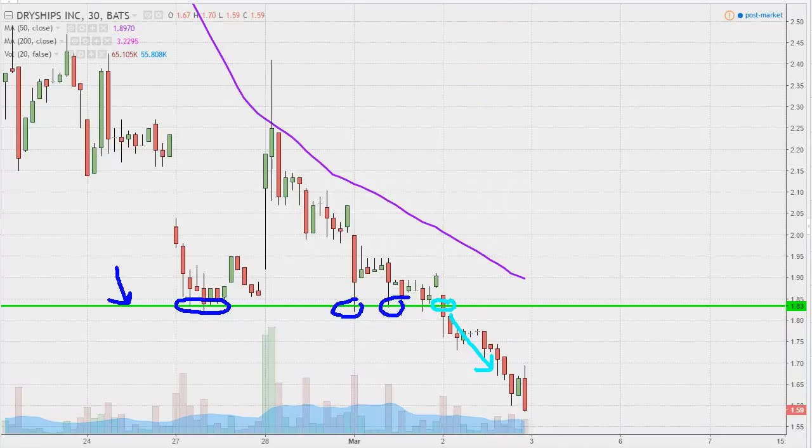So the bears have, not that they ever lost control, because as I've said, and I'll touch on that real quick, from a big picture perspective, as long as the price is below that purple line, the bears are in full control. So like I said, they never had lost control, but now they've regained that much more control as they were able to push the price down through this area that was acting as a support for a few days.